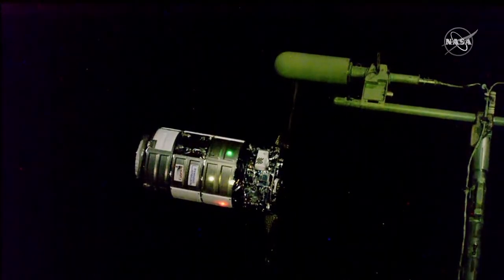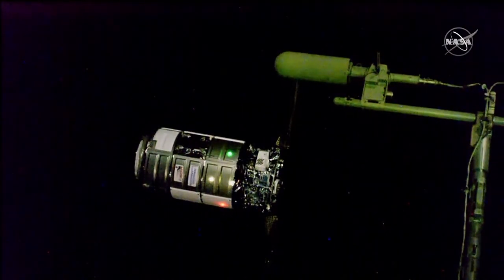Station, Houston on space to ground 2 for Cygnus. Confirmed a 30-meter hold and set up for capture per step 6 and 1.102. And Houston, station copies. We see the 30-meter hold, range is 30 meters, and working step 6 and 1.102.